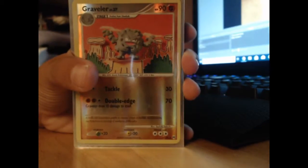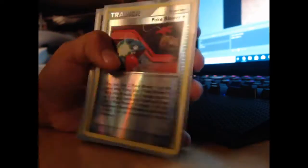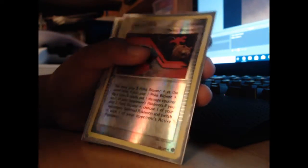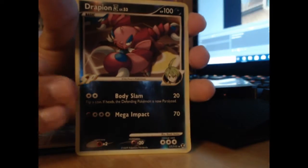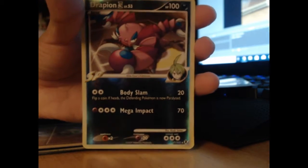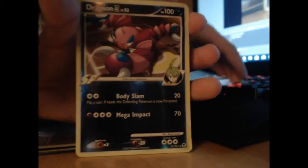2008 Root Fossil Reverse. A 2009 Graveler Reverse. Wait, is that 2008? No, 2009. 2008 Pokeblower Plus Reverse. And this is one that I really like, and I'm going to take it out of its sleeve because you can't really see it. It's foil in a sleeve, but oh my gosh, would you look at that. Trust me, the actual look in real life. Beautiful card right there. And it's from 2009. It is an Elite Four Pokemon as well. Anyways, let's go ahead and put that right back up in there.